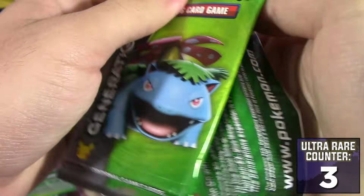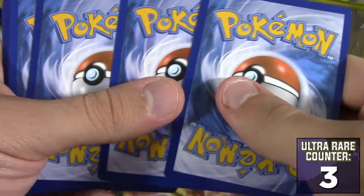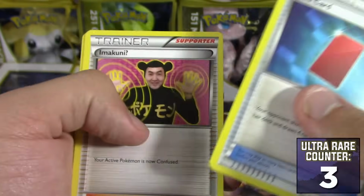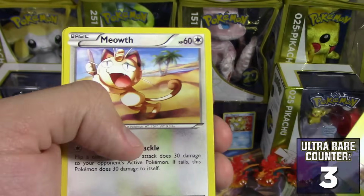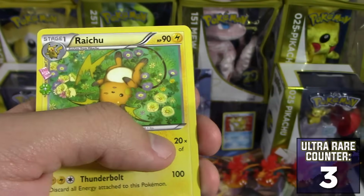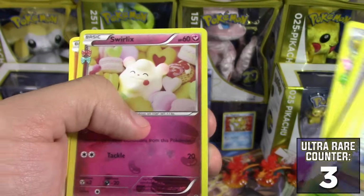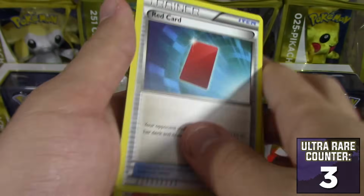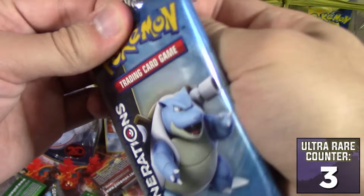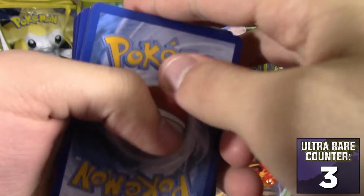Oh, man. Let's see, you had 18, you had 14 packs for me. We're halfway through my packs. I'm only 1-7. Red card, Imakuni, Caterpie, Meowth, Rhyhorn, Ponyta, reverse Pokeball. Okay. You got a Pokeball. Very nice, very nice. Got a Wachu, a Swirlix, and a Hitmonchan. Oh, man, oh, man. Come on, where are all the good cards at? Not with you. Hopefully they're in my hand for my half of the booster box.